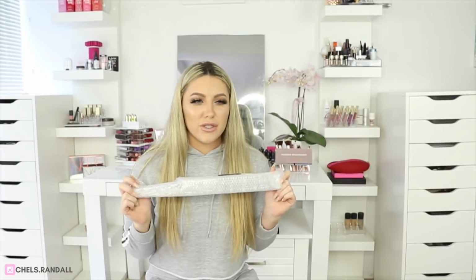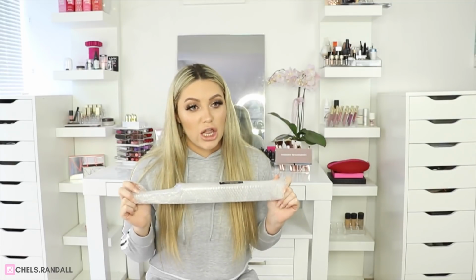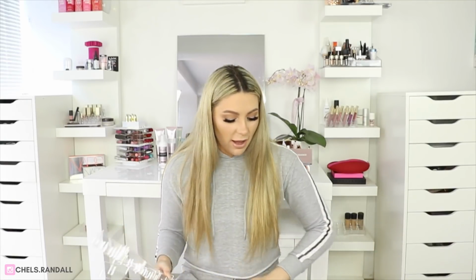Now I just have to go ahead and build this. This could be a bit of a challenge, but I'm here for it. I'm here for the challenge. Okay, so it's come with 4 long ones and then a lot of little ones, so I'm assuming you just slot them all through. I will let you guys know that this does not come with instructions, so if you're anything like me and you're terrible at putting things together, even when they come with instructions, you're just gonna have to have a little bit of patience with this one.